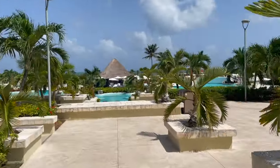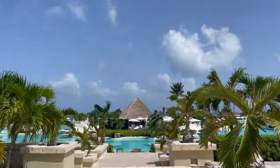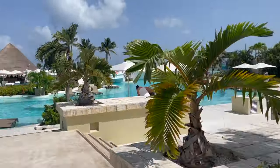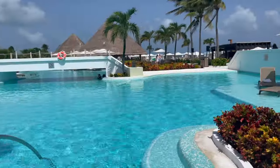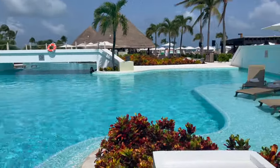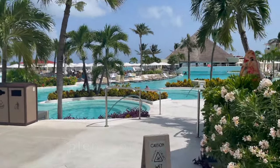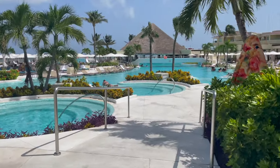I love being spaced out from people. I don't like to be on top of people at the pool. I like to have plenty of pool bars, plenty of restaurants to choose from just in case I don't like a restaurant. And that is what this place is about. You get so many options, and look how beautiful it is. I mean, I was obsessed with the pools.